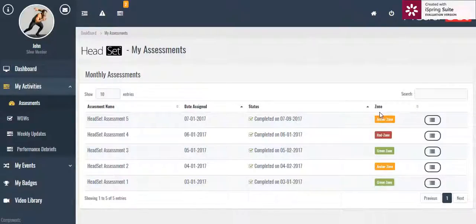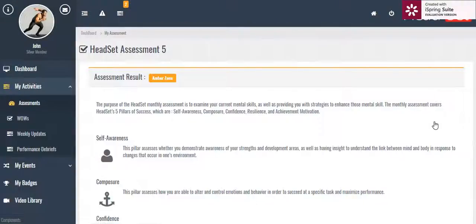month. The amber zone, where your mental skills, you're leveraging them. Sometimes you are, and well done, and sometimes, well, you can develop those. And then the red zone is where you will need the most mental strength development for that month. And if you click here for your assessment results, your report will come up.